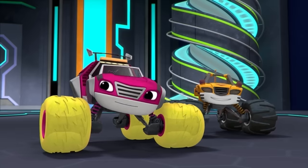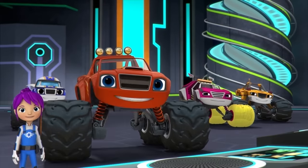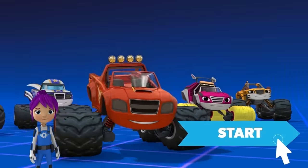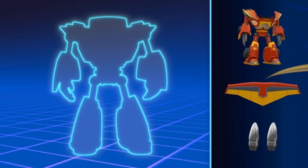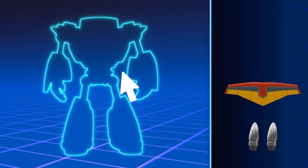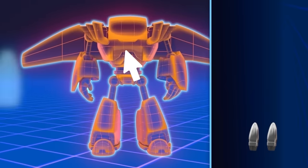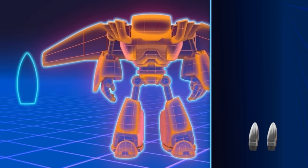But how will we do that, Blaze? We'll transform ourselves into monster machine space robots! Let's do it! Let's turn the monster machines into space robots. First, drag over the robot body. Roborific! Next, drag over the delta wings to help the space robots with takeoffs and landings. Fantastic! Now, drag over the robot thrusters so the space robots can blast through space really quickly.